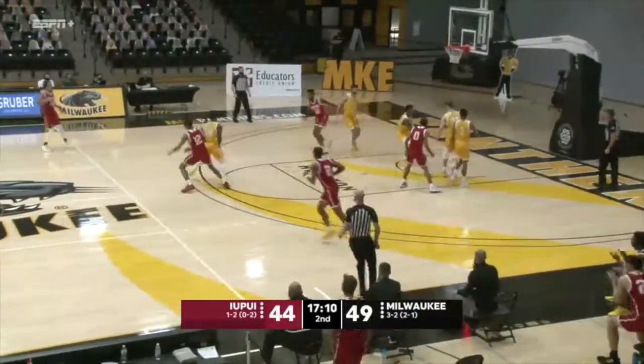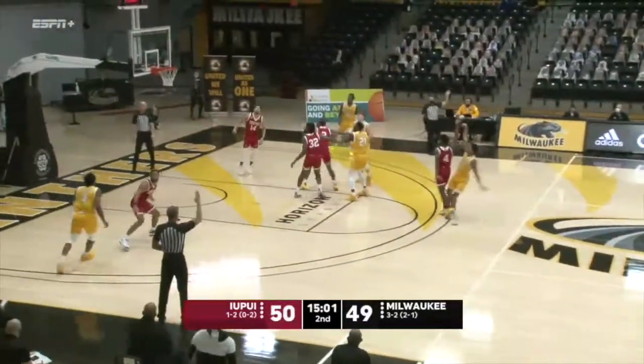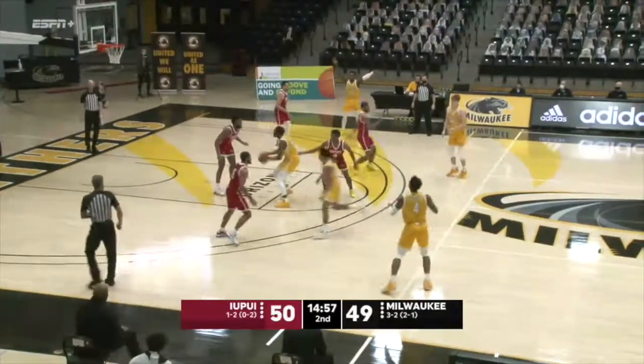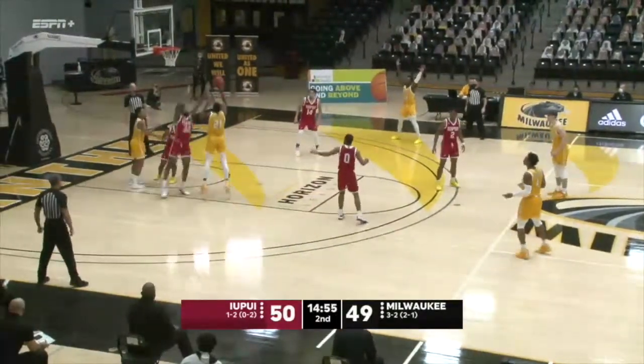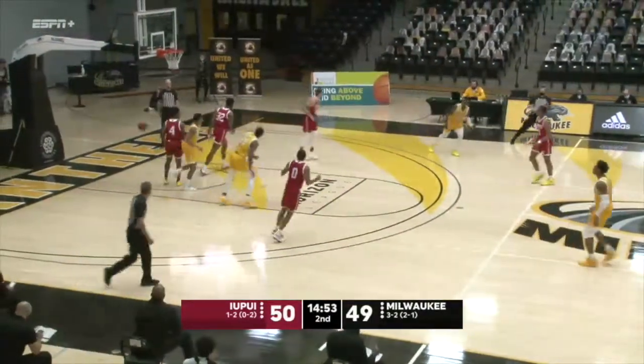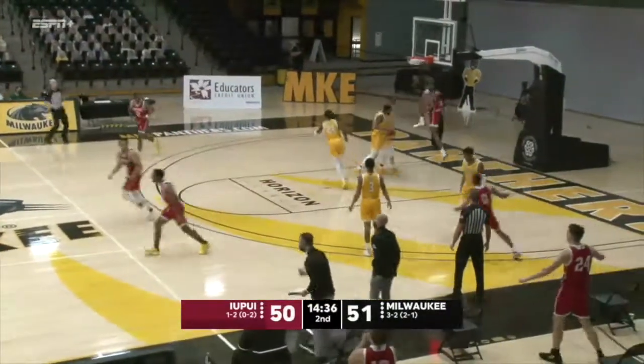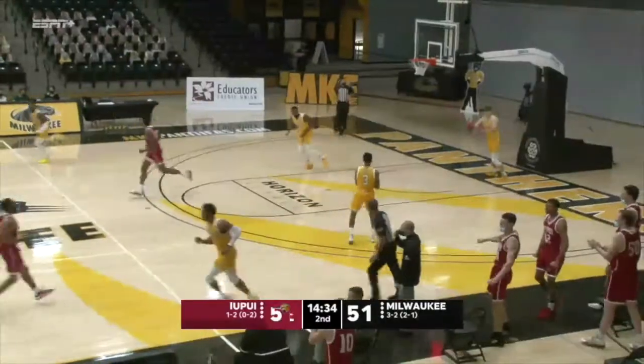Burke at the top, buries along two. Lucas off a screen, no good on the three. Sims, Milwaukee's leading scorer, pulls down the rebound. Goes to work, puts it in his right hand, and push shot is good. Lob to the rim, and alley-oop, and Goss pays it off from Bakari Lane.